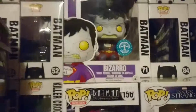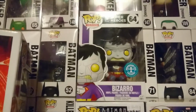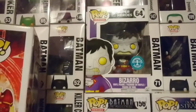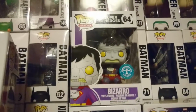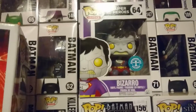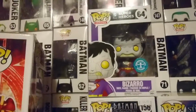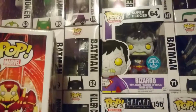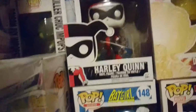Amazon have honoured a pop that me and Collector Unboxer have back-ordered for 13. I paid £13, he paid nearly 20 for Bane from the Dark Knight series. So a very rare pop that we've managed to get super cheap, and they say that they're going to send it out in the next few weeks. So that'll be awesome.